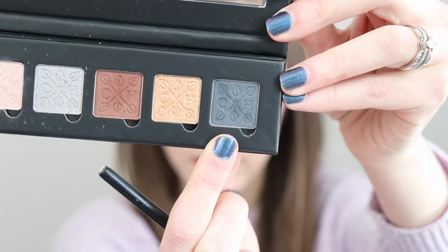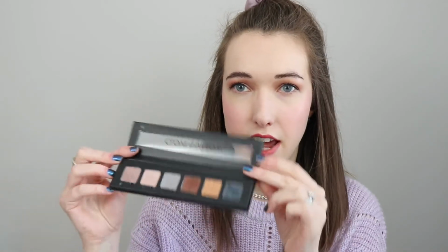If you like the original Clove Hallow Sunrise palette, this to me is very reminiscent of that formula. I think it's pretty much the same thing. I think they just decided to come out with more shades and then also go with a customizable palette format instead of a set palette like the Sunrise palette.